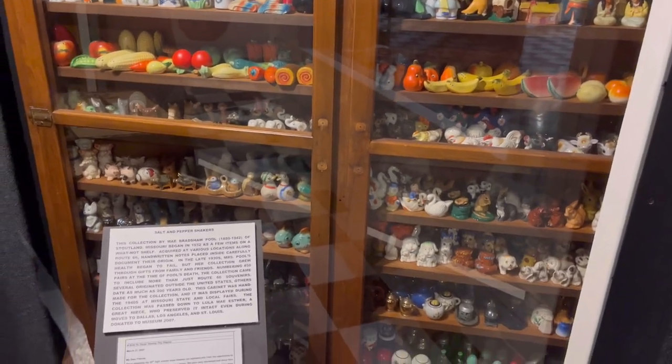Oh, what? This is one of the nicest museums we've seen. Or at least the one that's open. It's the only one that we've seen so far that's open.